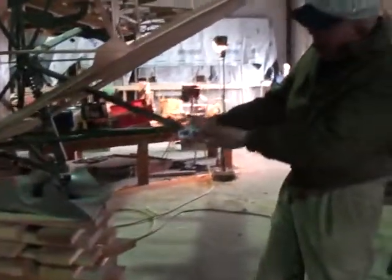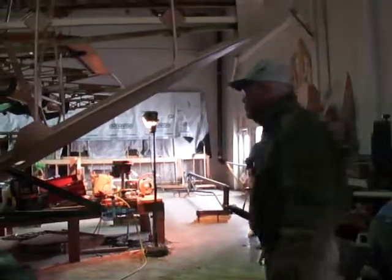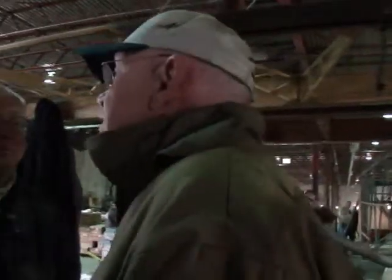Parachute mounted. And this mechanism here is strictly designed from the cockpit to release the chute. When the tail's on the ground, when the tail wheel is on the ground, the top of the rudder is 13 feet.